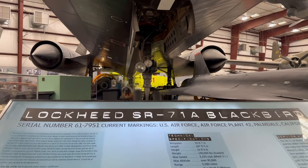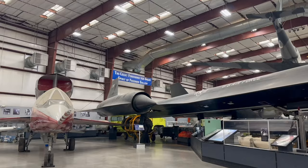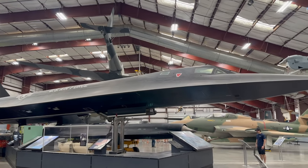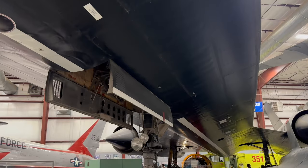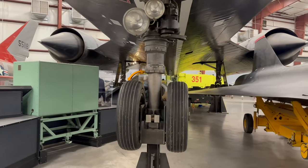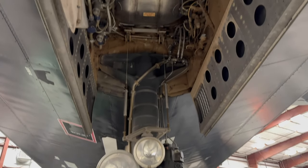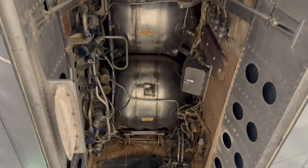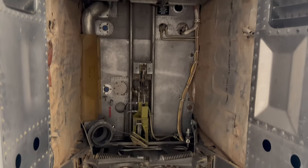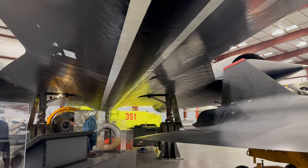The Lockheed SR-71A Blackbird is one of the most iconic and groundbreaking aircraft ever developed, renowned for its speed, altitude capabilities, and unique role during the Cold War. Built by Lockheed's Skunk Works Division, led by legendary engineer Kelly Johnson, the SR-71 was a long-range Mach 3 plus strategic reconnaissance aircraft used by the United States Air Force.